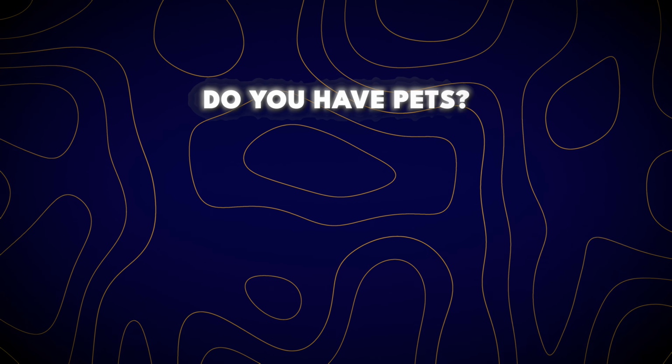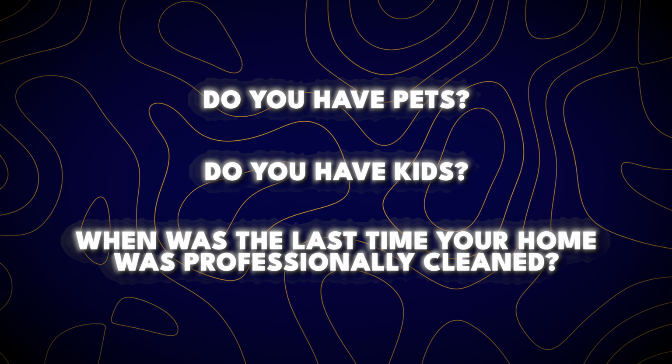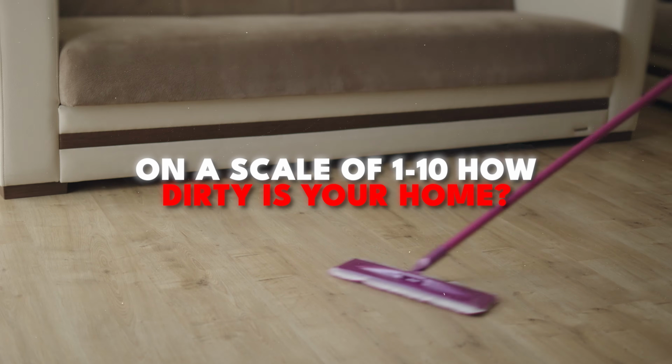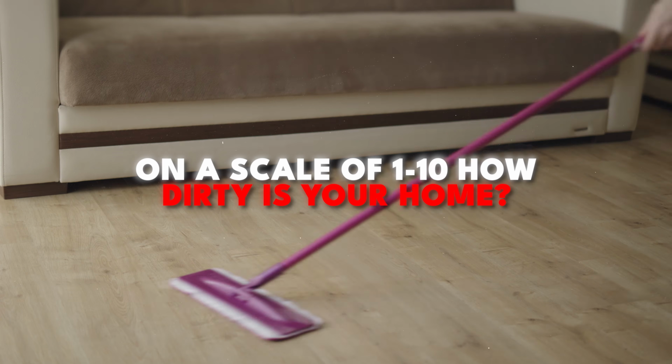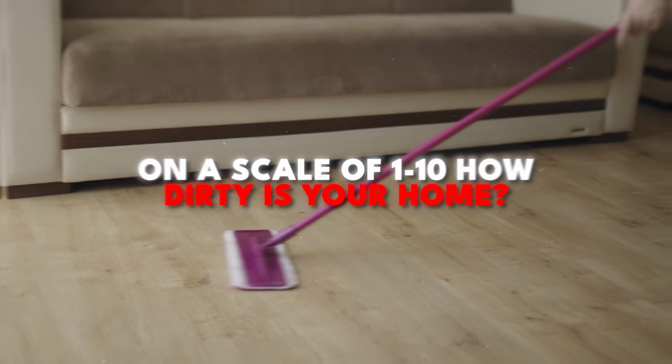So when you're on the phone, you have to kind of get a gauge for how dirty the house is by asking certain questions, right? Do you have pets? Do you have kids? When's the last time your house was professionally cleaned? On a scale of 1 to 10, 1 being the house is spotless, I could eat off the floors, 10 being the house is basically unlivable, where would you put your house? These types of questions will give you a good idea of how dirty the house actually is.